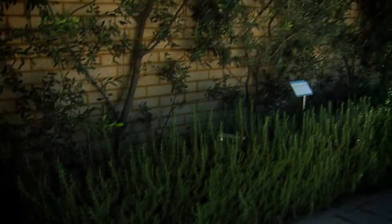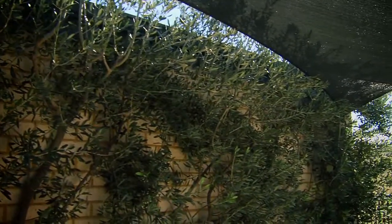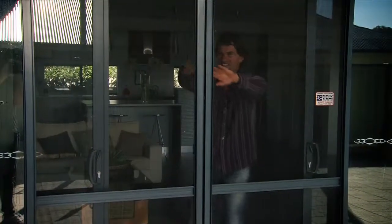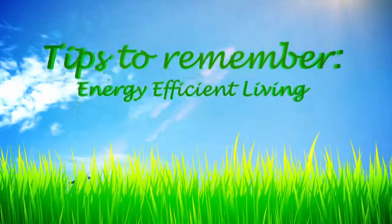And I love that this place is showing that walls and even the roof are fair game as growing spaces. Absolutely. We've grown olives up an east-facing wall, so it insulates the sun off it, but it also provides a bit of insulation in winter from the cold breezes. Moving air actually takes heat in and out of a place, so in winter you don't want air movement. So what are the top tips we can learn for energy efficient living from this wonderful house?